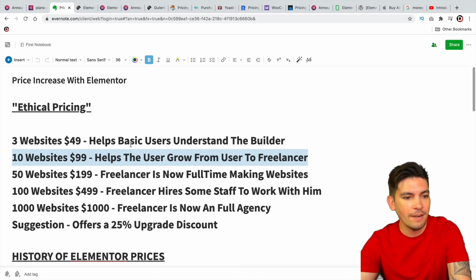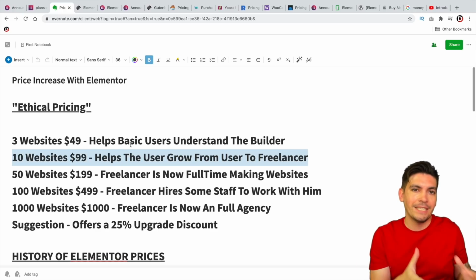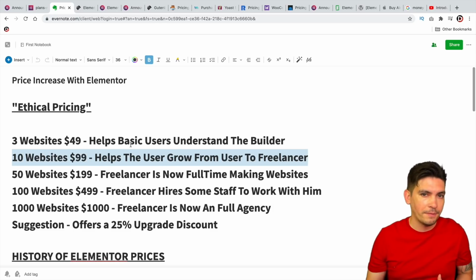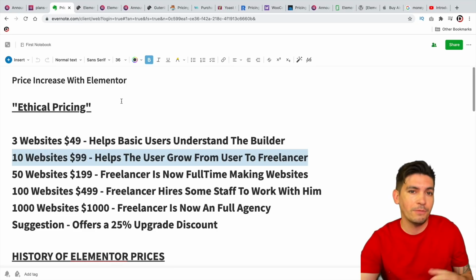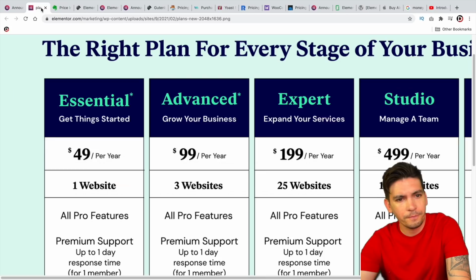So when you have the 10 websites for $99, it helps the users transition from a basic user to someone that's maybe becoming a freelancer. You're helping your family, you helped your brother build a website, and now the person's trying to get their feet wet, and they want to start building websites for people, and maybe that might turn them into a freelancer, which leads them to the very next plan, which is the freelancer plan.